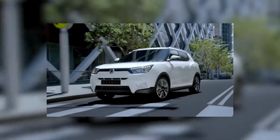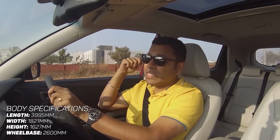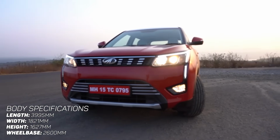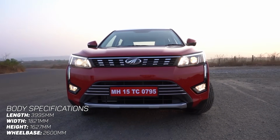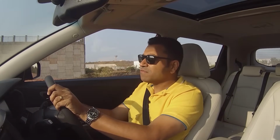Now, being based on the Tivoli is actually a very good thing, and Mahindra have redesigned the front end, which is an even better thing because the Tivoli is kind of an odd looking vehicle, but it drives well, and those driving genes carry on into the XUV300. It actually drives very well.